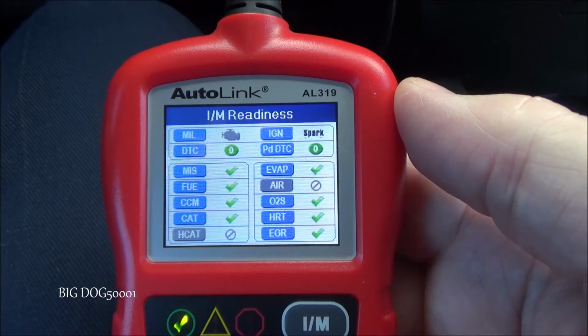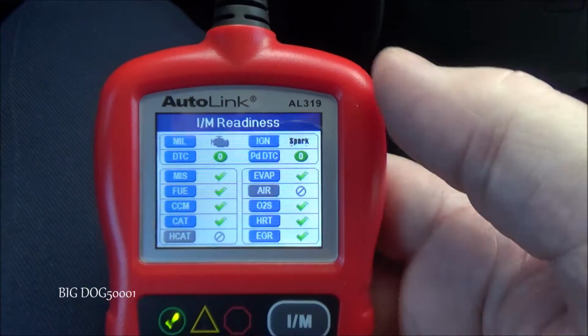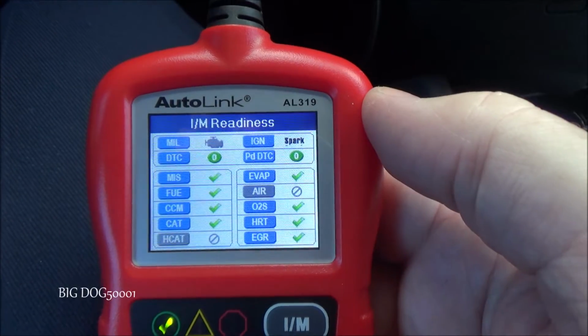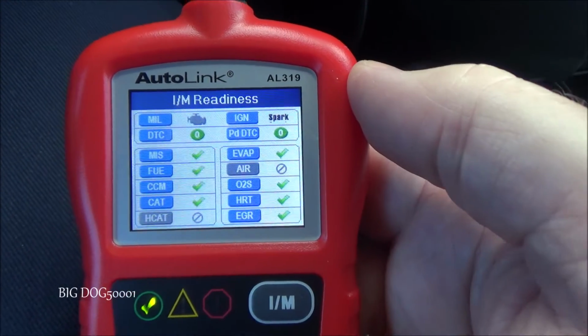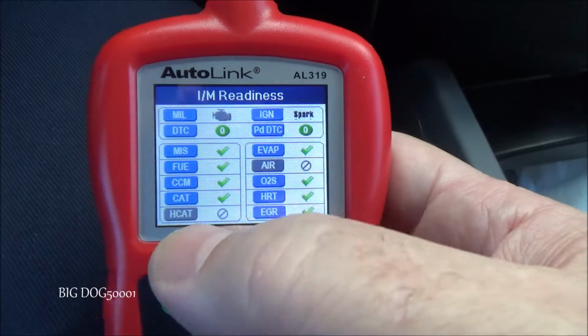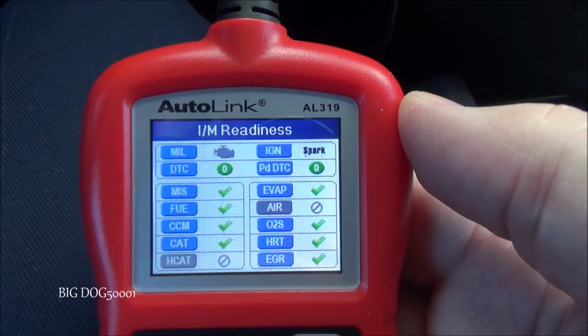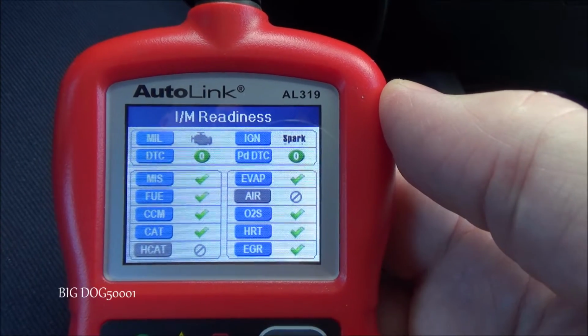But this is what I want to see. I want to see that the engine light's off, we have no DTCs, we have no pending DTCs, and we have all green check marks for every system that's on the vehicle. Those ones that are grayed out mean they don't exist on this vehicle. So this is exactly what I want to see when I'm doing these checks.